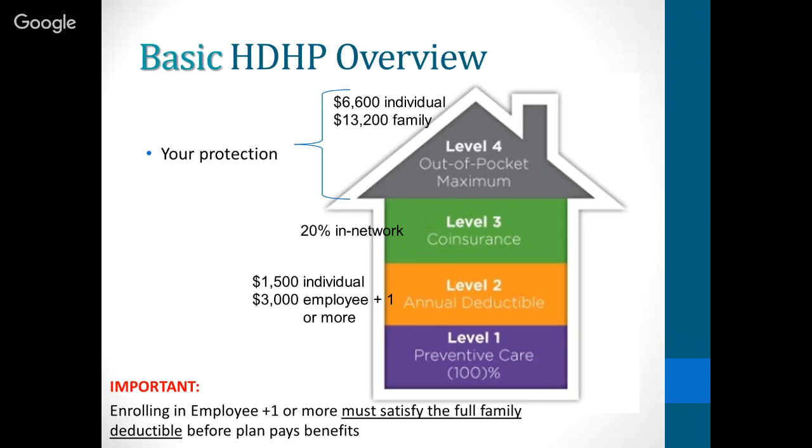If you have family coverage and you have one person on the plan that really has all the expenses, and that person has paid $6,600 out of pocket for all their expenses in network, then they're covered 100% thereafter. If additional family members continue to have expenses, though, they would continue to pay the coinsurance up until and if $13,200 was reached.